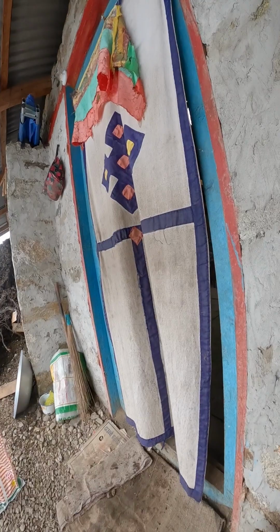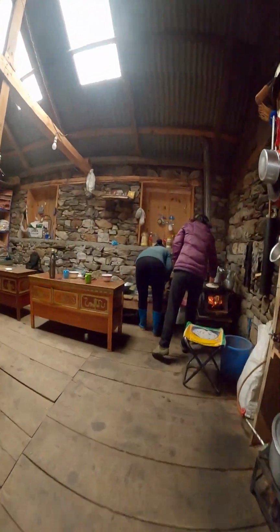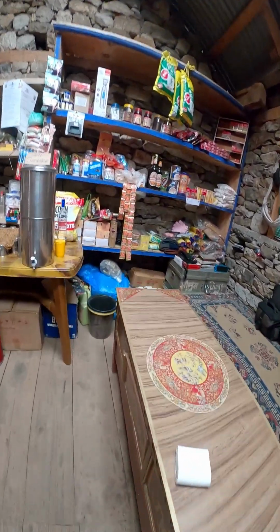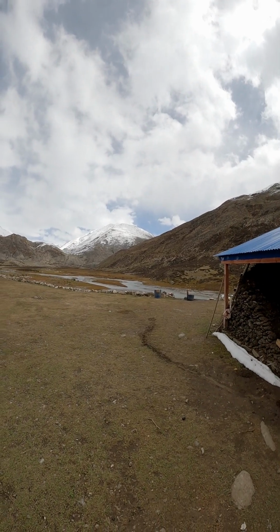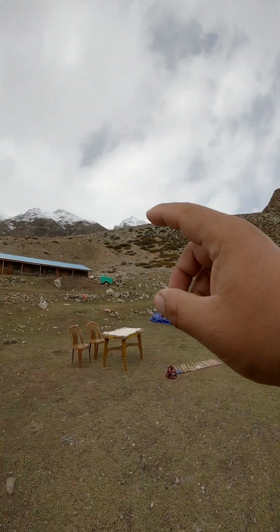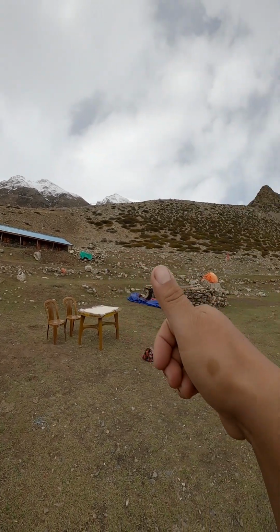Roti on all day. 12 October. Otherwise the weather is good.